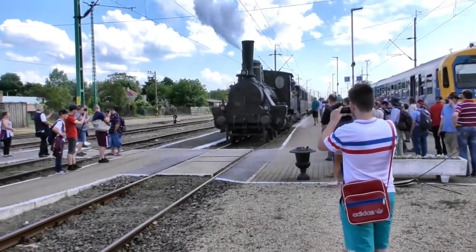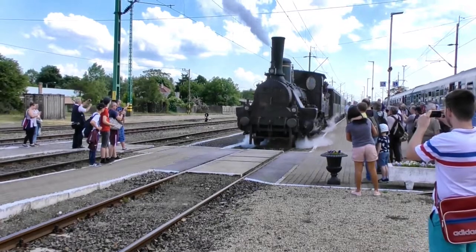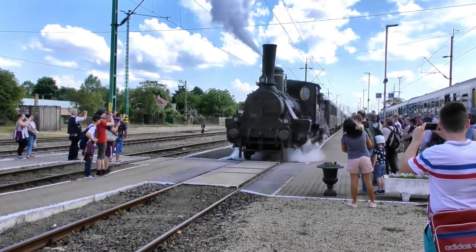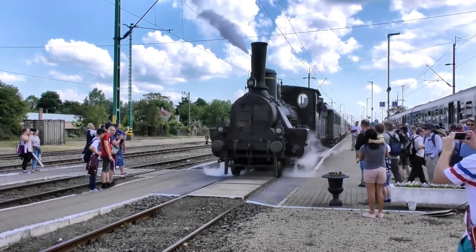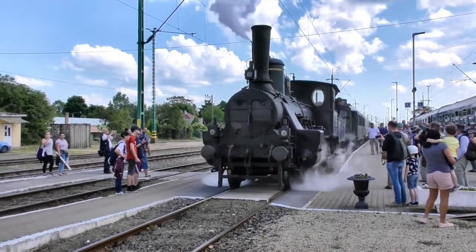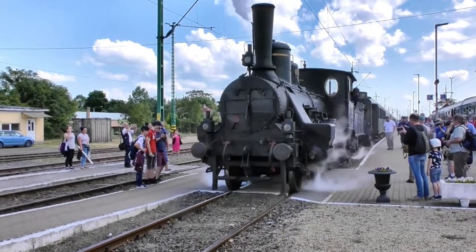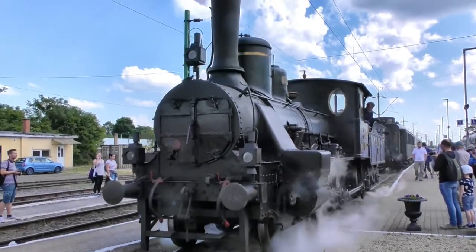There was considerable public interest in the train, and its arrival had obviously been given considerable publicity. Clues to the age of the design are shown by the very large cylinder valve chests and by the outside frames.